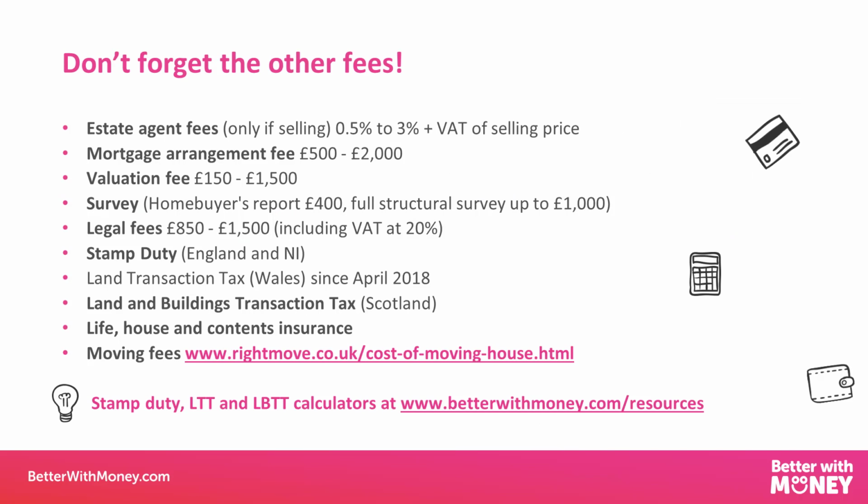Now, whether you are moving house or buying for the first time, what we have to remember is it's not just the house that we need to save for, because the other fees that go on about moving house can be costly too. So I've listed some of them here. So for example, if you're selling a house through an estate agent, then you are going to be charged estate agent fees. And really that's for them to take photos of your house, to market your house, to arrange those viewings, and all of those things that they do to help you sell it.